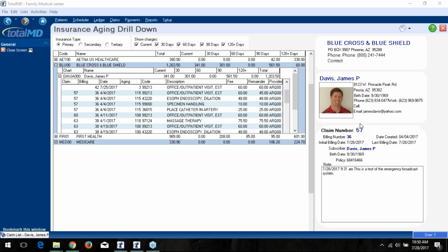So we can't do any of the MIPS or any of that kind of quality measure stuff with this? Is that what you're saying? Yeah, that would be correct. Nothing built into this is for that at this point.